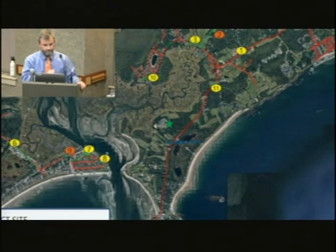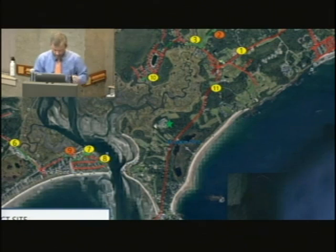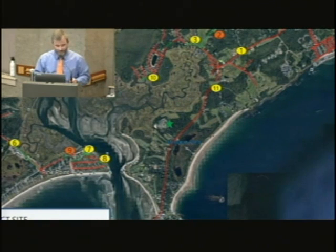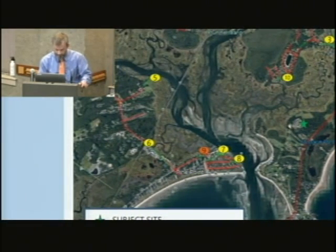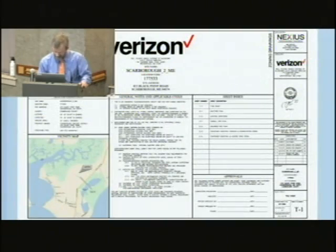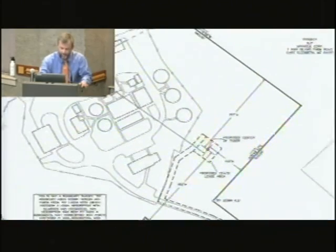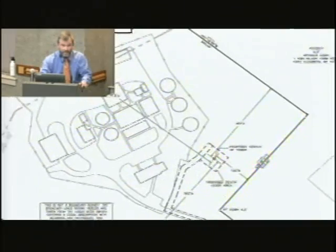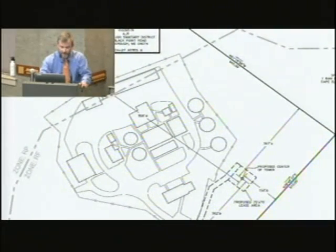And offhand, do you know what the distance is from site B to Black Point Road? 780 feet. Roughly. Maybe 782. And from the marsh? Let me see if I can pull up the... I think from A it was 896, but... Yeah, how about high water? High water. This plan says 843. So I've got 896 on that plan from the current tower location to the high water mark.